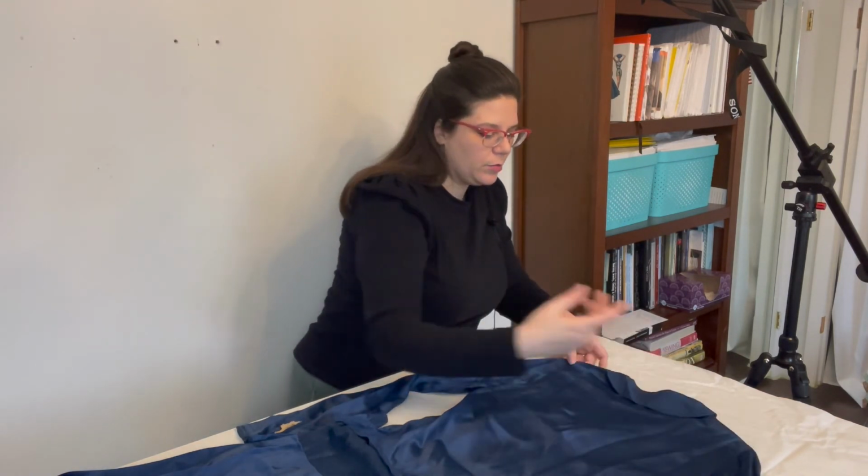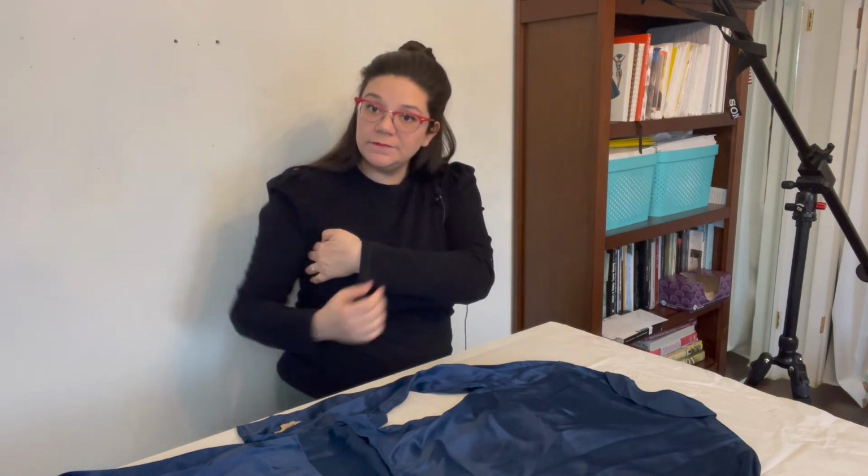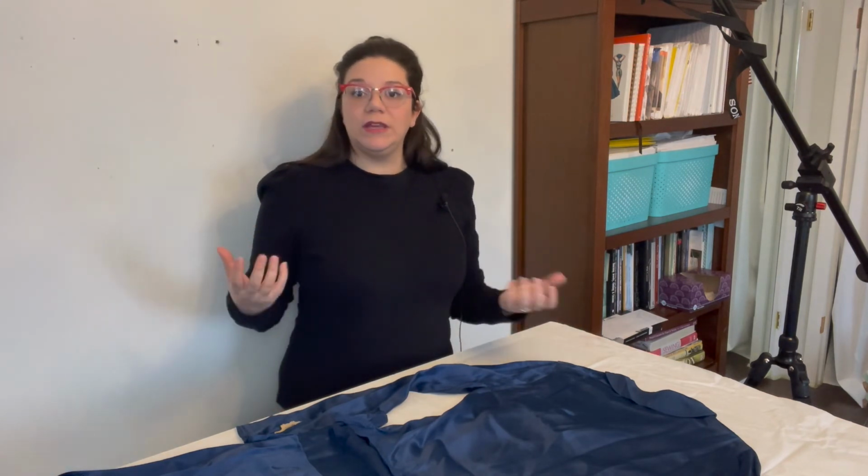As far as the armpits go, that's par for the course. It's where there's a lot of friction, and it's where there's a lot of body oils, perspiration happening. They're all things that will weaken your fabric.